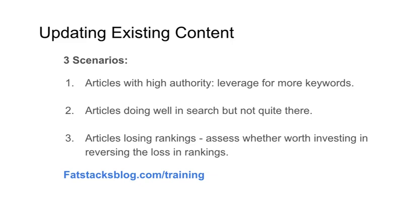The third scenario would be articles that are losing rankings. This is an assessment. I mean, sometimes you're spot 1 and then all of a sudden you get kicked down to spot 5, and this happens. Other websites maybe produced a better article than you, or they have a higher authority, or whatever the case may be. This is going to happen. You hang around and publish enough content, this will happen. You got to decide whether it's worth investing time and money back into that to try to get it up, or whether it's a lost cause. It's an assessment, but it is a situation where I may go in and try to improve the content and update that.